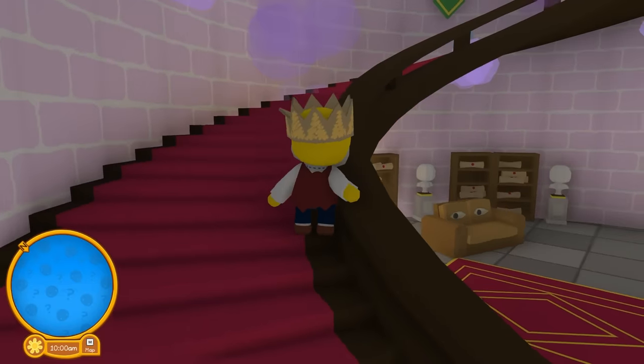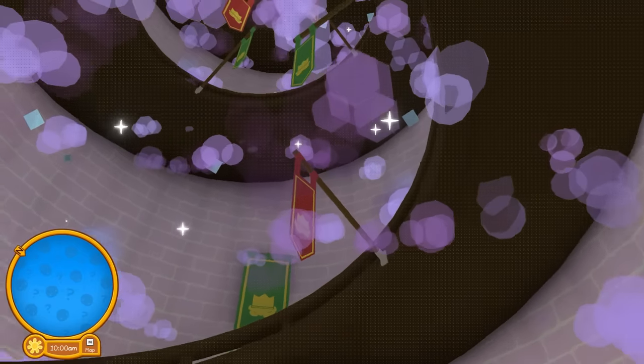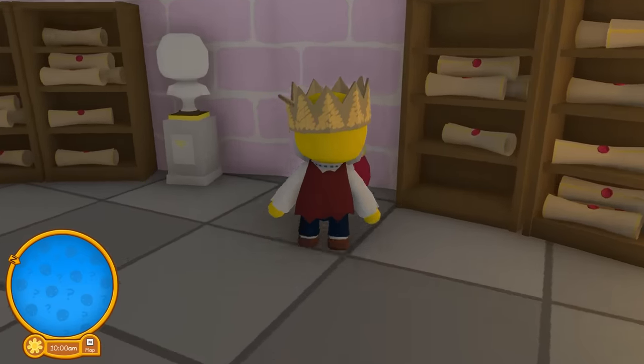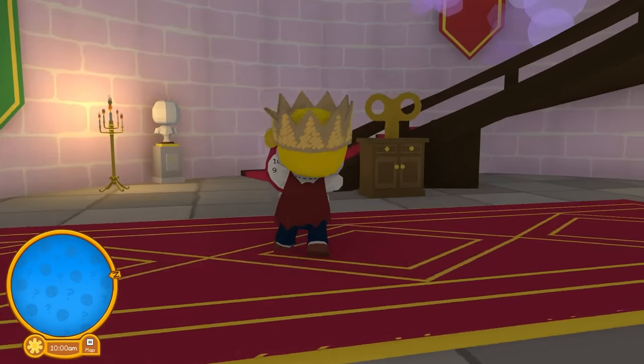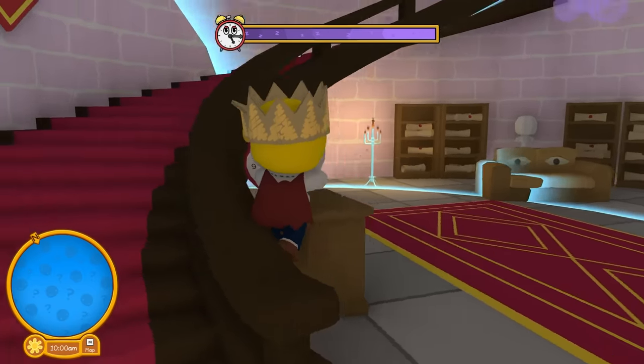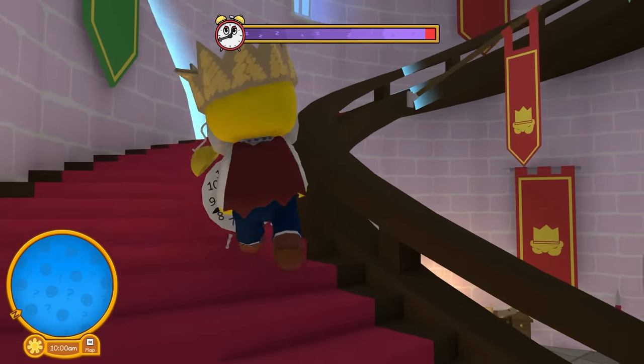I gotta go. I gotta go up here. Please let me up. Don't fall asleep. I know I'm gonna fall asleep. Oh, no. Okay, so in my opinion, this is probably the hardest mission or puzzle in the whole game. This alarm clock thing here actually takes a little bit of skill. Okay, we gotta activate it like this. No, I'm stuck.